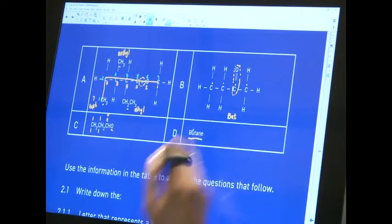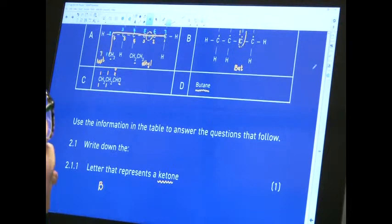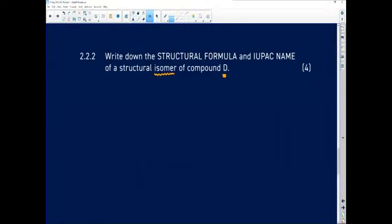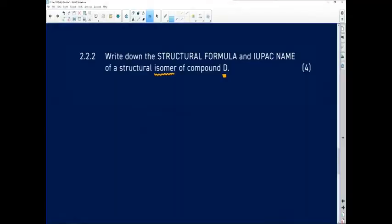So I can see that already I've got 4. I'm going to first draw butane with the structural formula of it, and then I'm going to do the isomer of it. Something that you must keep in mind: when you talk about butane, there's only one structural isomer. There's only 4 carbons, and you can only move the carbons so far. So let's draw the butane first.